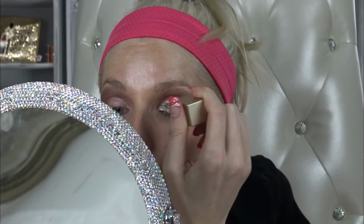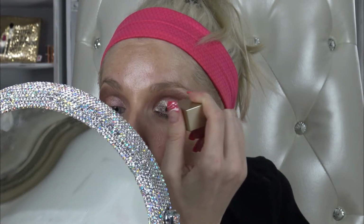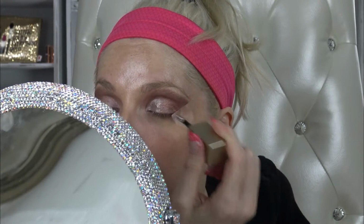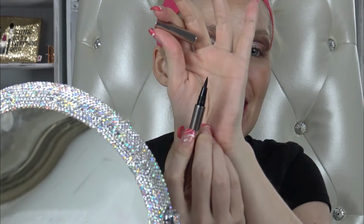One that totally just covered up all the pink. Today I'm gonna try the By Terry liquid, what is it? Intensive liquid eyeliner, and we'll see how this one does. It has that kind of a tip.